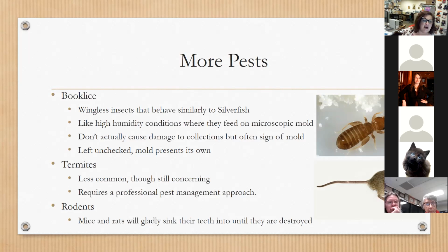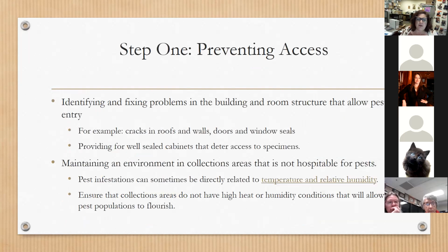Termites are a lot less common, but are still concerning. And you should just consult a professional if you suspect termite damage. Rodents, mice, rats are likely to sink their teeth into your collections and eat through your boxes until they are destroyed. So step one is preventing access to these kinds of pests.